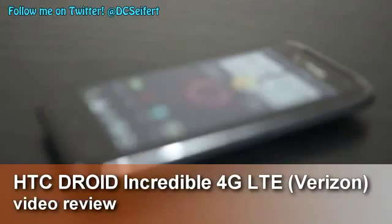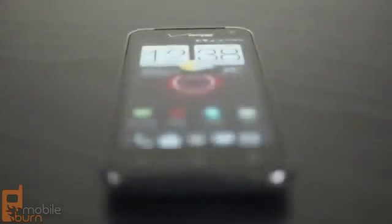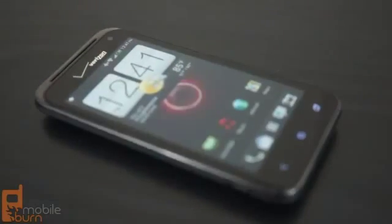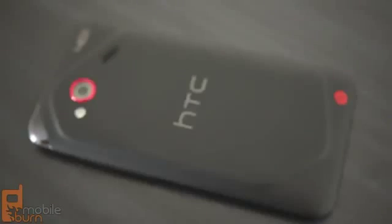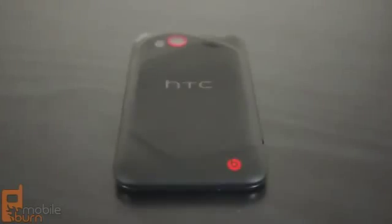The HTC Droid Incredible 4G LTE is the latest member of Verizon Wireless's Incredible family of smartphones. The first Incredible with support for 4G LTE and Android 4.0 Ice Cream Sandwich out of the box. Its appearance definitely has the Incredible DNA, but this latest version looks more like a smaller edition of last year's HTC Resound than it does the original Droid Incredible or Droid Incredible 2.